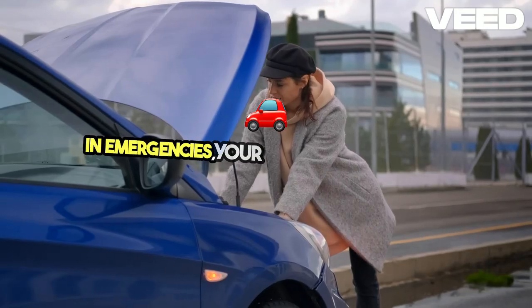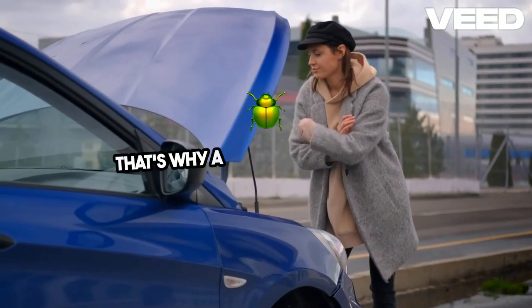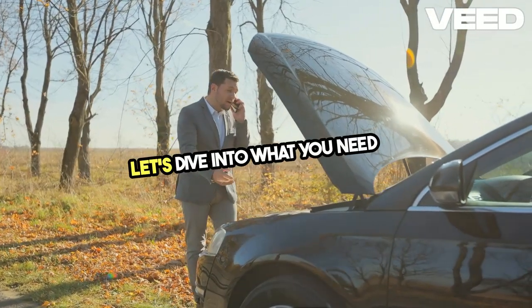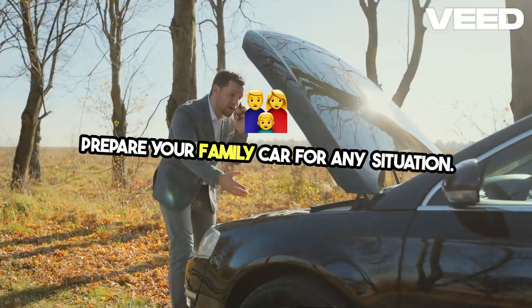In emergencies, your car can be a lifeline. That's why a well-stocked bug-out bag in your vehicle is essential. Let's dive into what you need to prepare your family car for any situation.